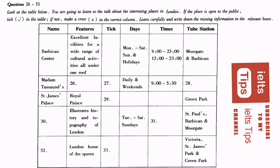You are welcome to London and we hope you have an enjoyable time here. Thank you. That's the end of section 3. You now have half a minute to check your answers.